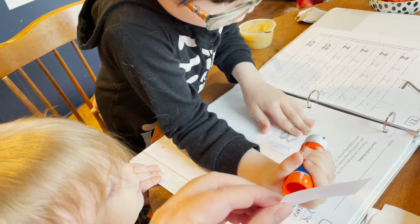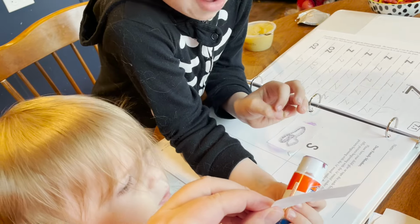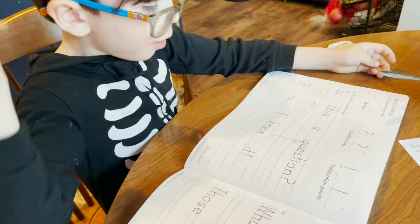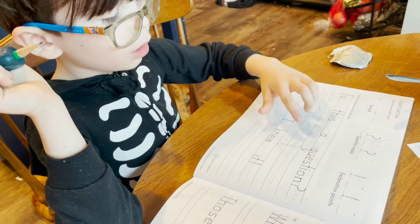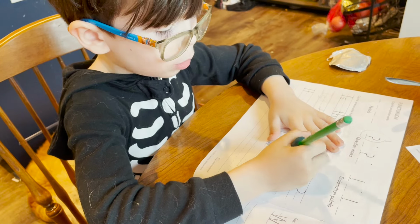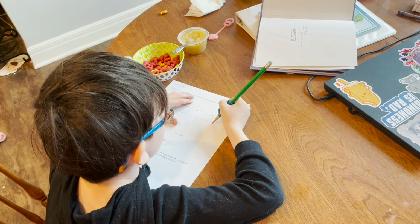What is this? Zebra. Which side should it go with? Good. Is this a... Because it's a white little cute one.